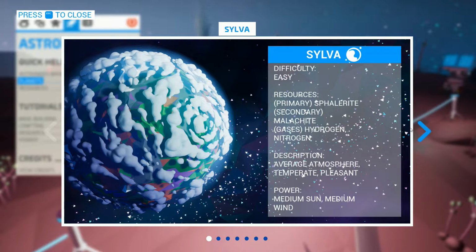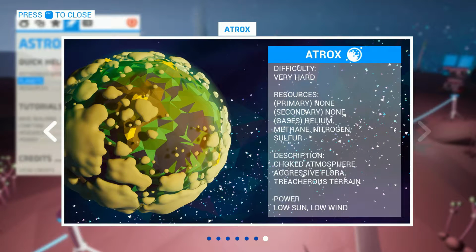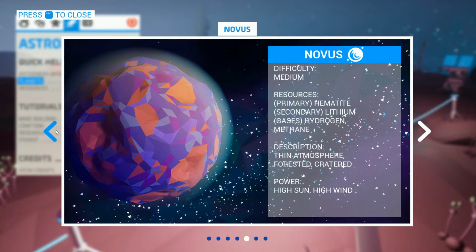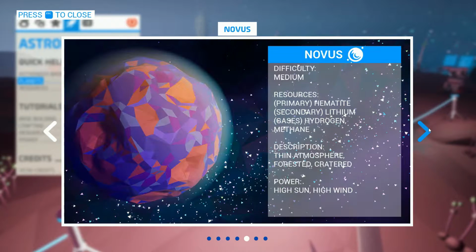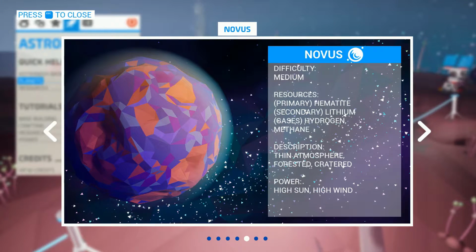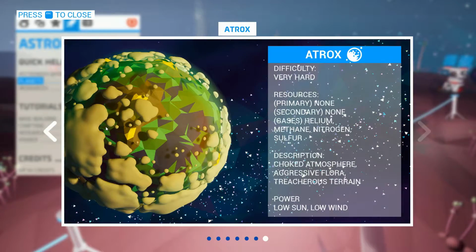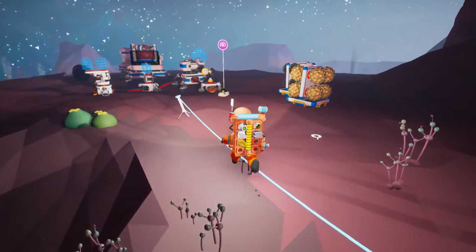So I wonder if this is the order of planets. Easy, easy, medium, medium, medium, hard, very hard. No resources. Just all these different gases. Helium. Oh, okay, so no other planets have helium. All the other planets have hydrogen. So if this is the natural progression of energy requirements, then that means Novus, if we met that energy requirement, there's only 2 planets harder and all the other planets are easier. We need to get back. I want to see the core of Silva.